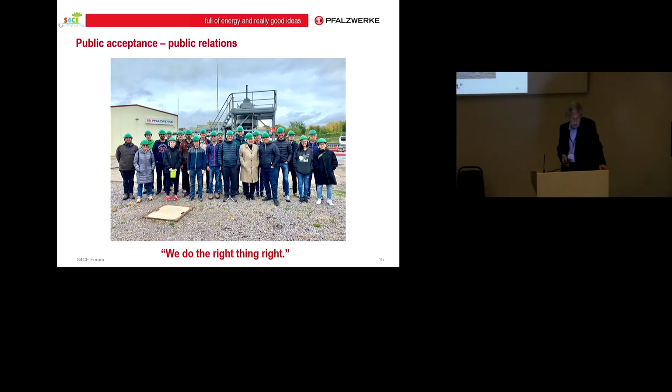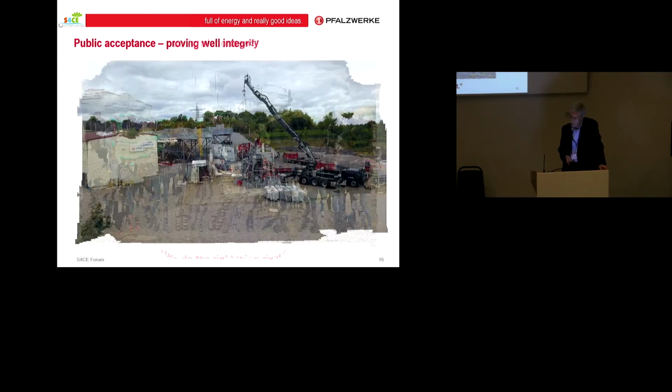As well, of course, we have to address the public, especially in our area. We have a lot of critics in the public, which is quite different from the other major geothermal area in Germany, the Bavarian Molasse Basin around Munich. They have a very excellent public acceptance for what they are doing there. This is quite different in our area in southwestern Germany. So we have to invite the public to show what we are doing, as we believe we do the right things right. And you cannot stop repeating this constantly.